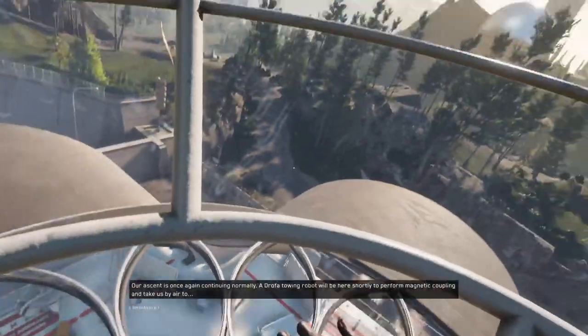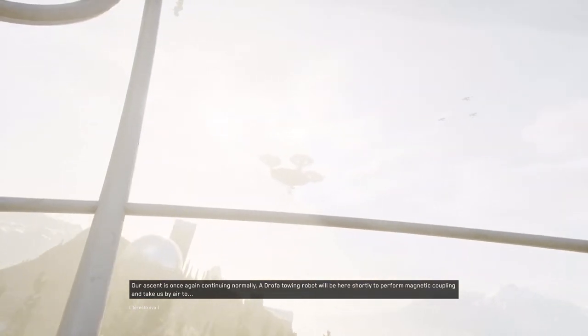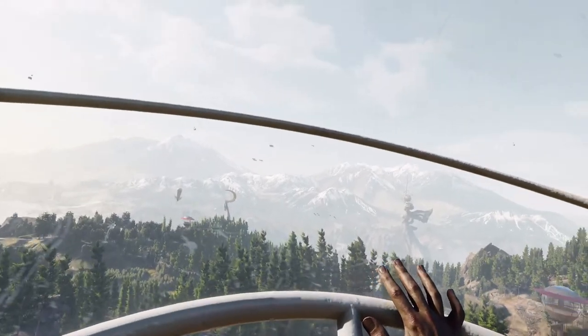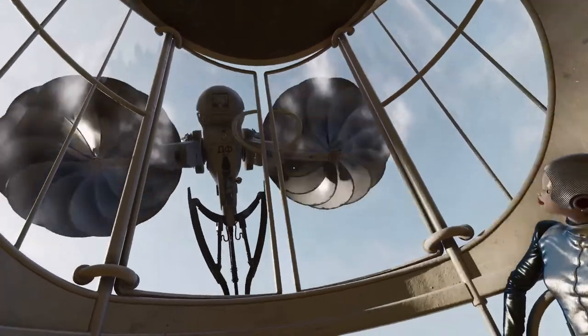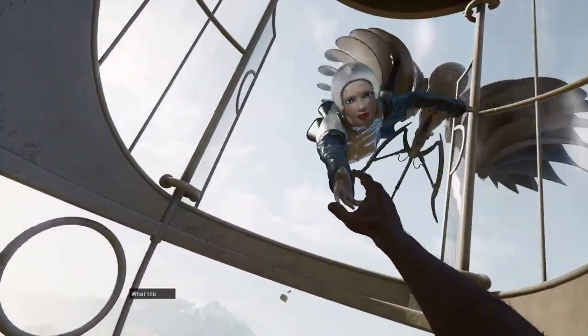A Drofa towing robot will be here shortly to perform magnetic coupling and take us by air to... Son of a bitch, not again! Oh, help me, Comrade Major! I'm falling! What the shit?